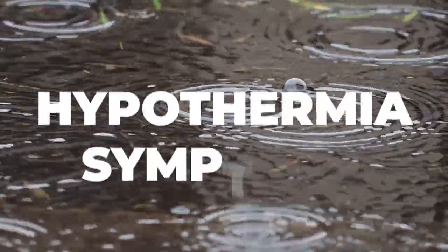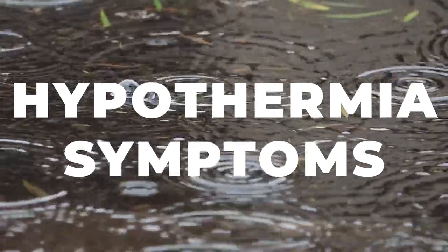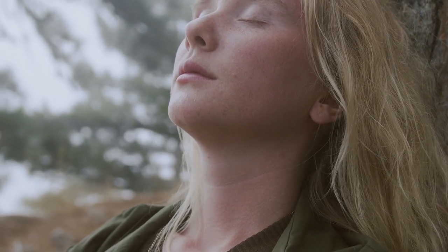Which brings us to symptoms. The first noticeable symptom is shivering. That isn't to say that shivering means you have hypothermia, but this is a good first indicator. A person may also develop slurred speech, disorientation, or memory loss. They will also develop a slow or weak pulse, rosy complexion or reddish skin, and slow breathing.